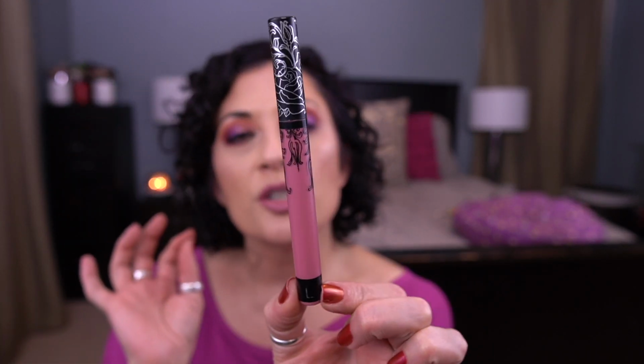So my goal was to use this 10 times. I have since used it twice, so I still have 8 to go. I'm actually wearing it today underneath another lip product. I have Becca's Ultimate Lipstick Love in Petal on top of it because this is a drying lip product, but I love the color, so I don't care. I'm still gonna wear it. So let me give you a little swatch because it's so pretty.